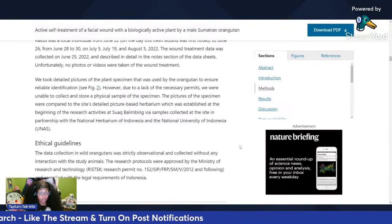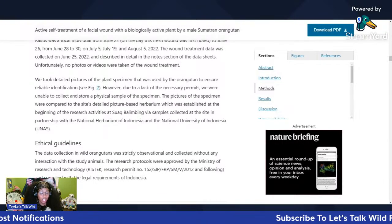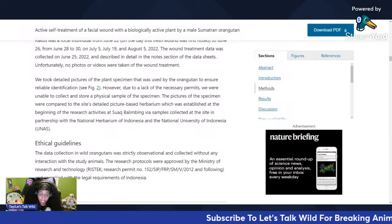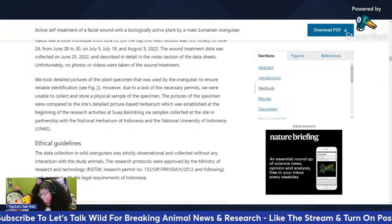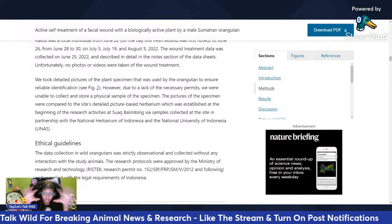Okay, ethical guidelines, for anybody that's stressed out, like did they bother the orangutans too much? The data collection in wild orangutans was strictly observational.